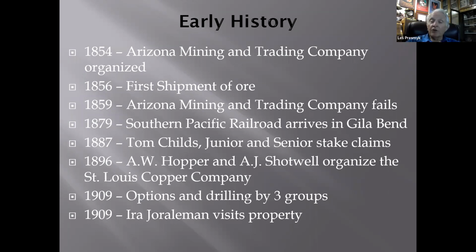Another 10 years go by, and the St. Louis Copper Company, the first real investor-owned copper mining company in the area, came about. The problem is that A.W. Hopper was a bit of a charlatan, and along with A.J. Shotwell, they were more interested in how to fleece their investors than really produce any copper.